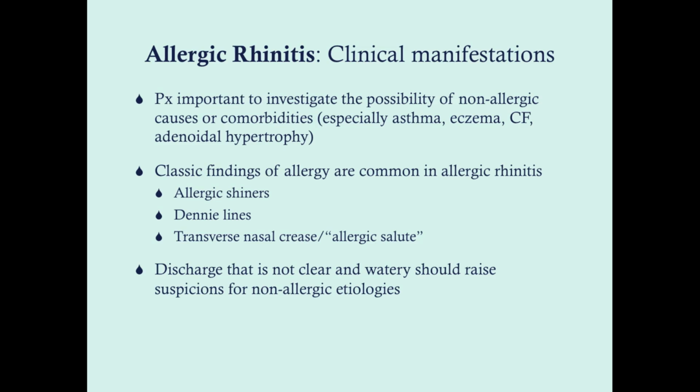So a physical exam is going to be useful to investigate for the possibility of non-allergic causes or comorbidities, which there are a lot. So things we want to look out for are other things that give you a similar picture to allergic rhinitis. We want to look out for asthma. Typically, you'll have wheezing there, eczema. That should be apparent based on physical examination, looking at the skin.